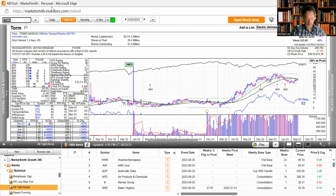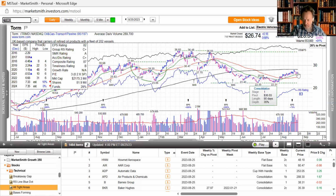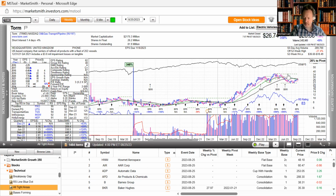Look at Torm, UK company. Seems to be holding up okay. Looks like it's working on a cup with a handle, looking on a handle over here. Although we did have some high volume selling, but it sold off a little bit, and then the buyers came in to support it right around the 10-day moving average. And Torm has a 26.4% dividend yield. We don't want to buy it based on the yield, but we'll just continue to watch to see if this cup with handle plays out and we get positive volume moving forward.